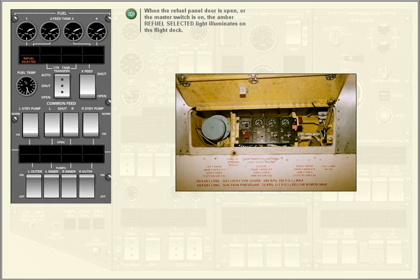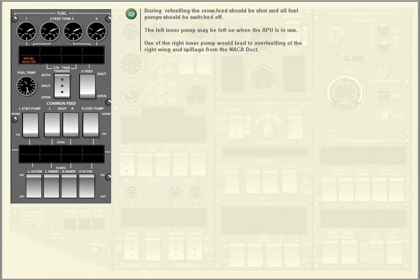When the refuel panel door is open, or the master switch is on, the amber Refuel Selected light illuminates on the flight deck. During refueling, the crossfeed should be shut and all fuel pumps should be switched off. The left inner pump may be left on when the APU is in use. Use of the right inner pump would lead to overfueling of the right wing and spillage from the NACA duct.